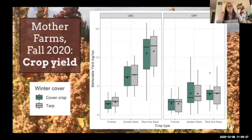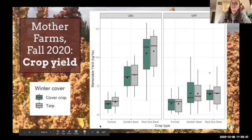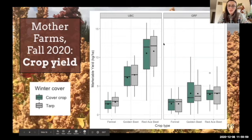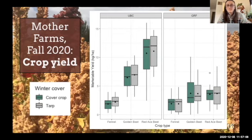And so on the mother farms, we were also able to get a yield sample, and each of the farms grew 3 different crops, fennel, golden beets, and red beets, but they grew each crop in every plot. So there was 1 bed of each in every plot. And then you can see here, we have the marketable yield on the y-axis, and then we have all of our different crops on the x-axis, and the graph on the left is UBC, on the right is Greenfire. And so while there was definitely a difference in yield between the different types of crops, we didn't see any sort of difference in yield that related to our treatment of winter cover.